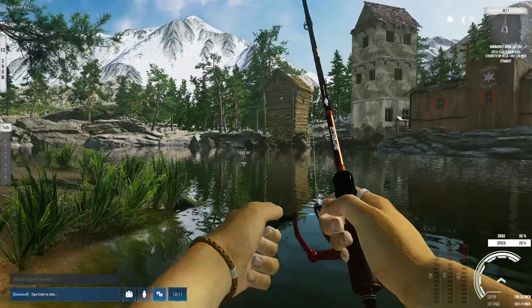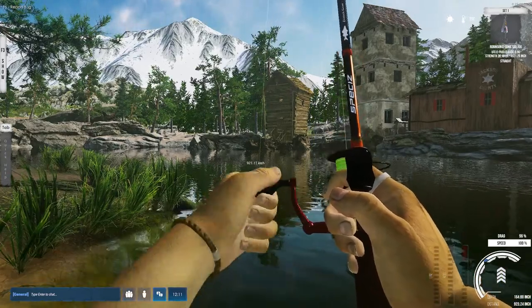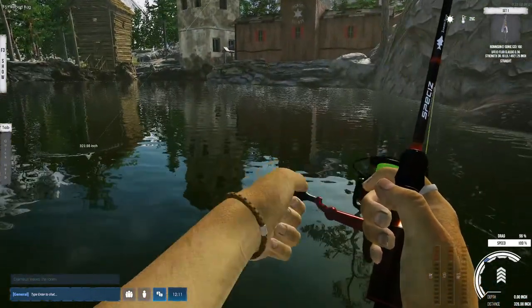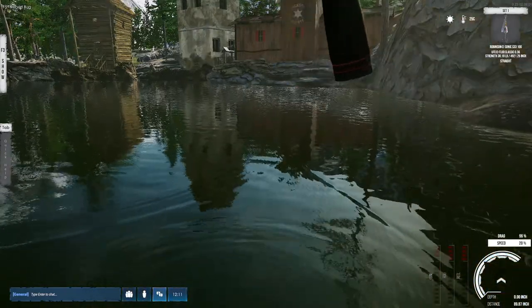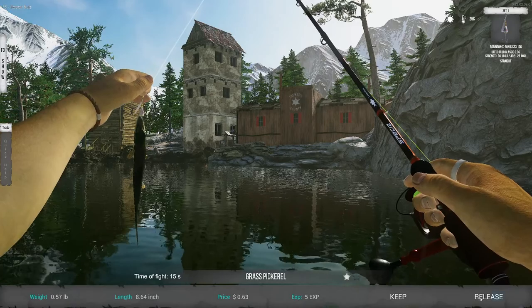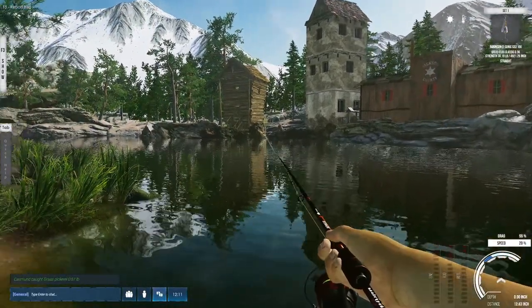Oh, it's a little guy. Cute little member of the pike family. They call him pickerel. That grass pickerel. Oh, he's just a bit. We're going to release him. I wouldn't be able to sleep at night if I kept him.